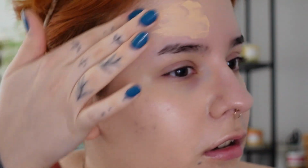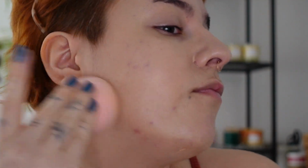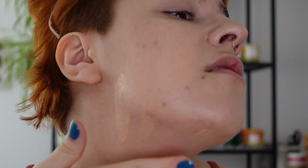I find that the Auric Glow Lust adds a little bit of coverage because the Fenty skin tint is a light medium coverage, I'd say, more so light. And with my nose I like to rub it in a little bit and then just smooth it out. I do also use brushes with this, but I prefer the effect of a sponge. It's just that I don't always have a clean sponge, because I think we all know I'm shit at cleaning my sponges. And don't forget this area right here and down the neck. Don't want to forget that.